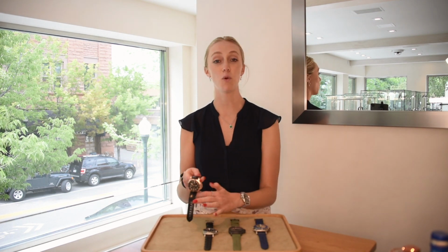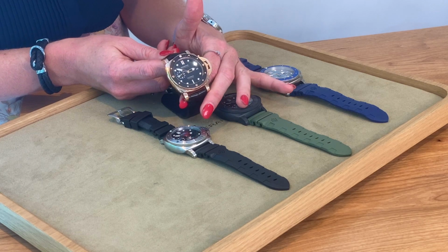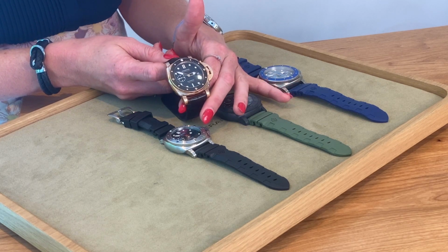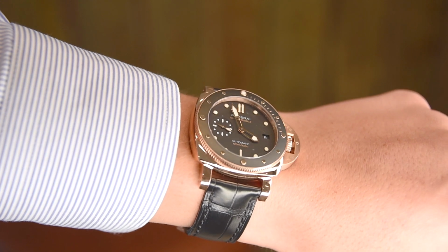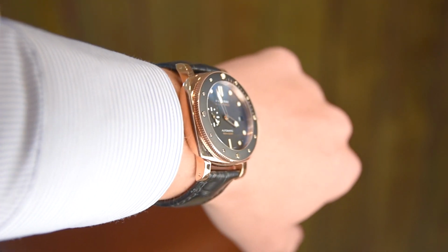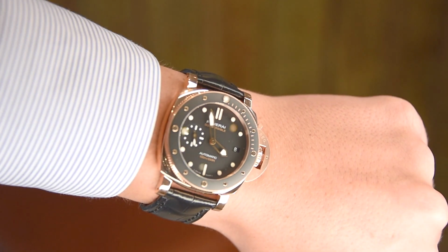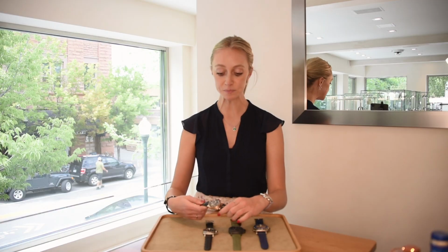The 974 is an example of the alternative metals that Panerai is using in some of its submersible models. This watch is made of gold tech, which is Panerai's play on a rose gold. This actually is considered a red gold. It has more copper to bring out that red masculine color you're seeing in the case, and they also add a little bit of platinum to ensure that that gold does not patina and change over time.